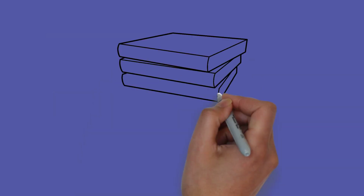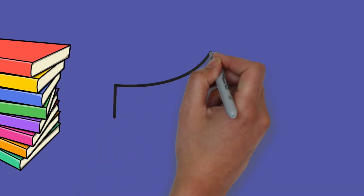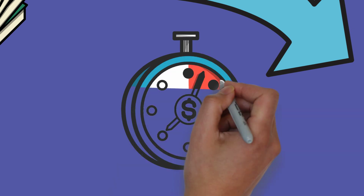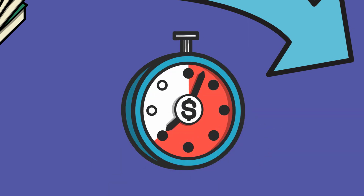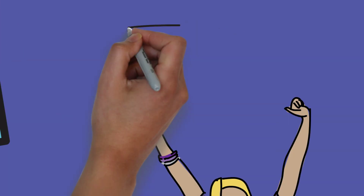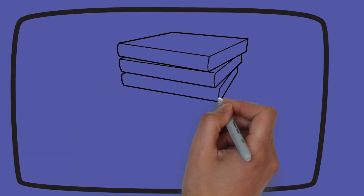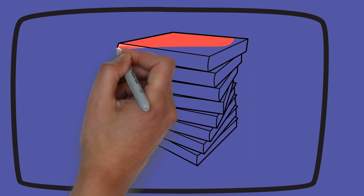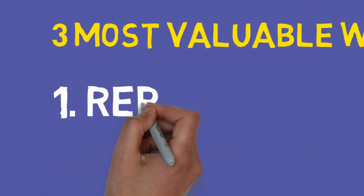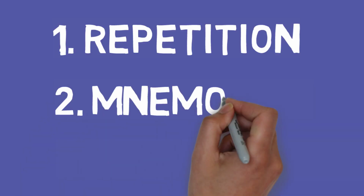So let's say you have a ton of material that you have to learn before your next exam. Now, there's a certain set of time that you have to follow, and you could either study the way you have been and maybe not be able to retain it, or you could follow these upcoming strategies to help you master the material that you have to drill home in that certain amount of time. So the three most valuable ways of improving your memory: number one, repetition; number two, mnemonics; and number three is going to be active learning.